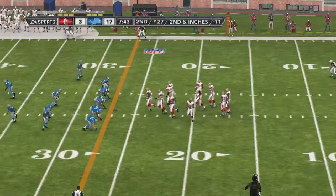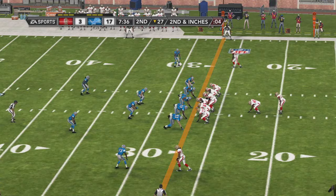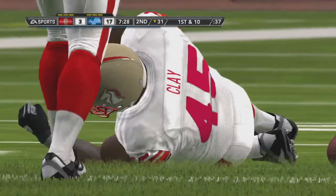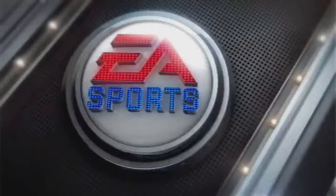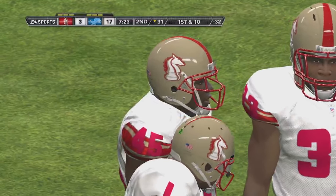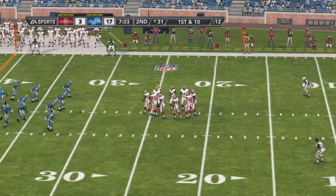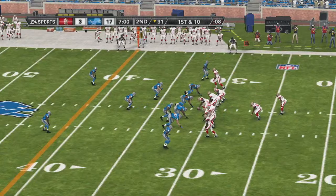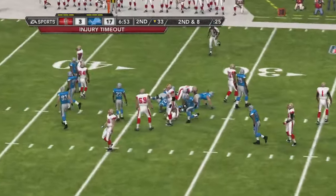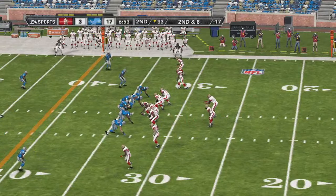It's second down. They only need a couple of inches for the first. Newton hands it off straight ahead. He's wrestled down around the 31-yard line by Levy. First down and 10. Newton will hand it off. It's a second and 8 situation now. Ball is on their own 33.